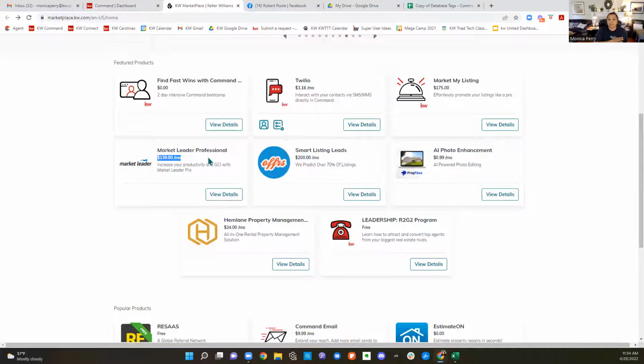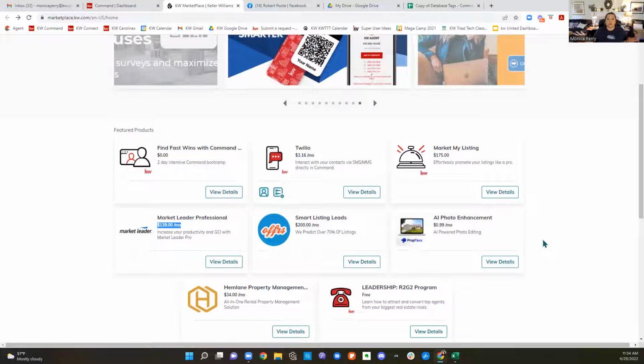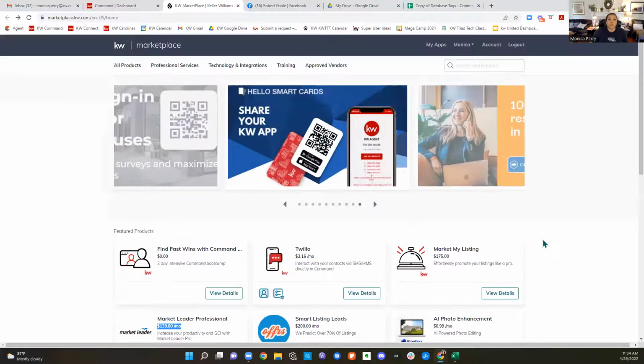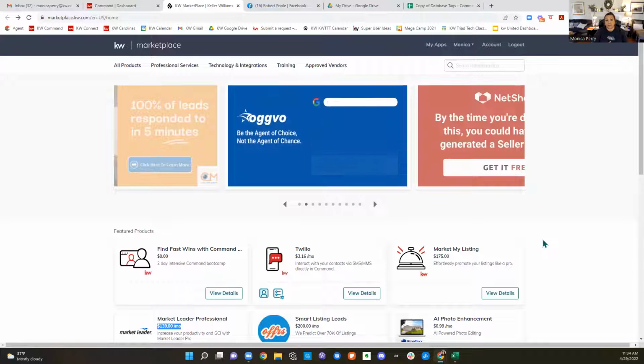And there is an integration to Command, so that anything that comes in a Market Leader comes into Command, and there's all these different kinds of things that you can set up. If you use some other program and you want all of that data to flow into Command, we have a program called API Nation. It is in its infancy stage, but I have it set up for Google because I wanted to try it, and it seems to work.